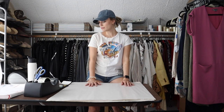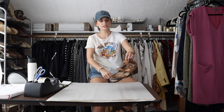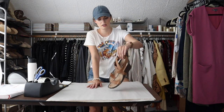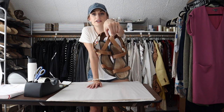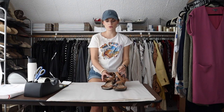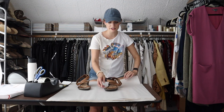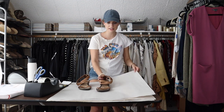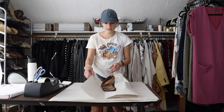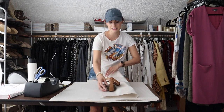Okay, next we have a pair of Tyvek sandals. Really nice pair of shoes. I picked these up at the bins. They are a genuine leather strappy upper with this really durable kind of rubber sole in excellent condition. I think the footbed is suede. So yeah, some really nice high quality materials going on. These are just kind of your perfect summer sandal.